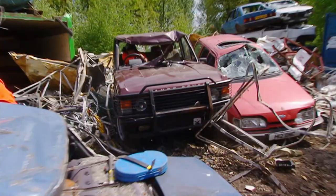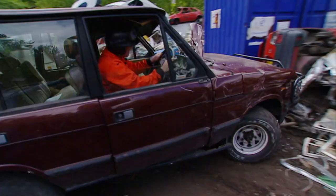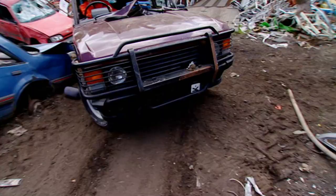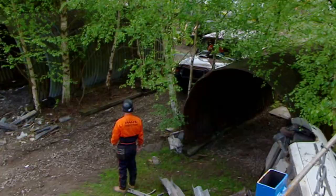Good job it's four-wheel drive. Yeah! Sorry, guys. Impatient to get going on the build, he's driving like a lunatic. The brakes don't work very well. I just hope he doesn't fly planes like that.